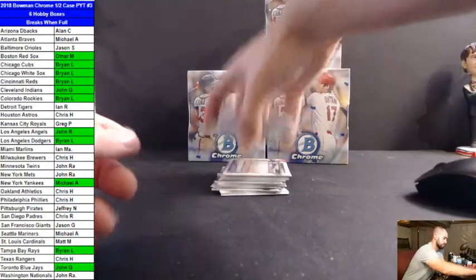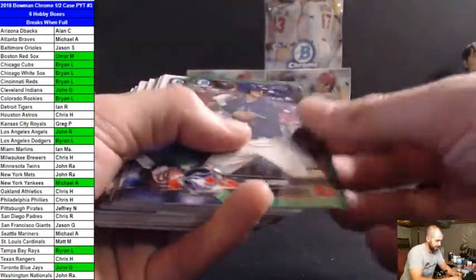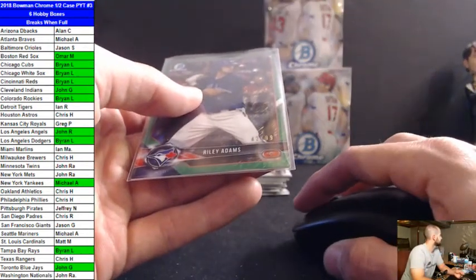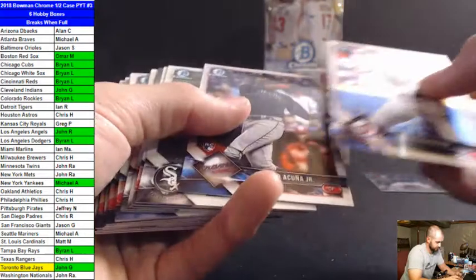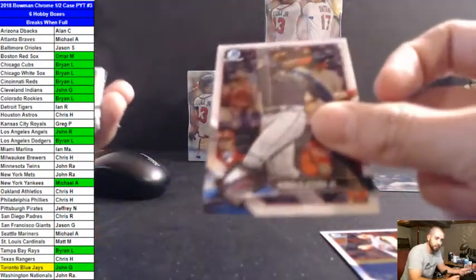All right, box number 1. It's Hoskins rookie. And right at the bat, Riley Adams for the Jays, green. There we go, John. Wait, is that... That's not an action, is it? That's his normal one, right? Yeah. I thought that was a... Got excited. I thought that was a variation rookie.